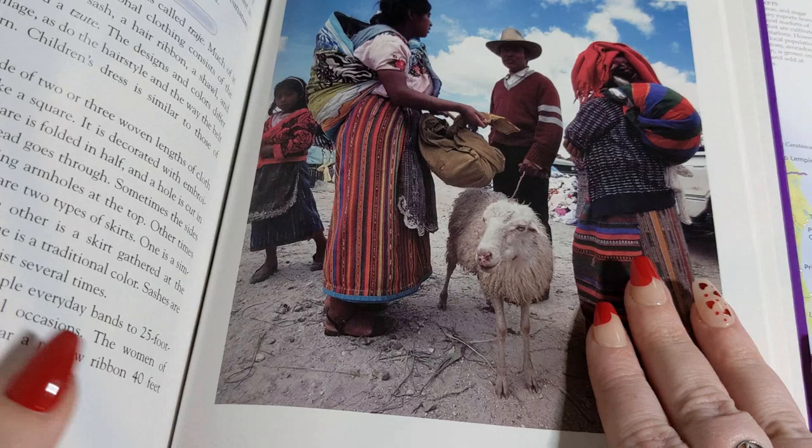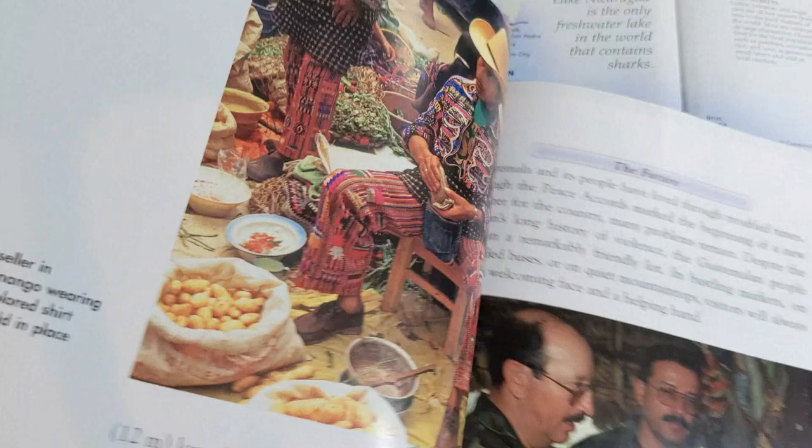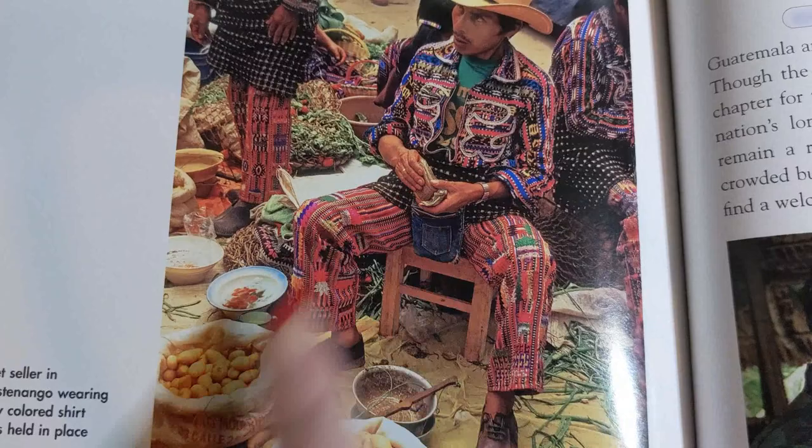I like this. The people, they got their goat. It's like a market day. They're negotiating. She's got her baby. That's a great picture. Look at this one. I like this one, too. It looks like he's selling some, like, potatoes. Some kind of vegetables. He's counting his money. And he's like, do you want anything? How much? Oh, no, I'll pay you that.